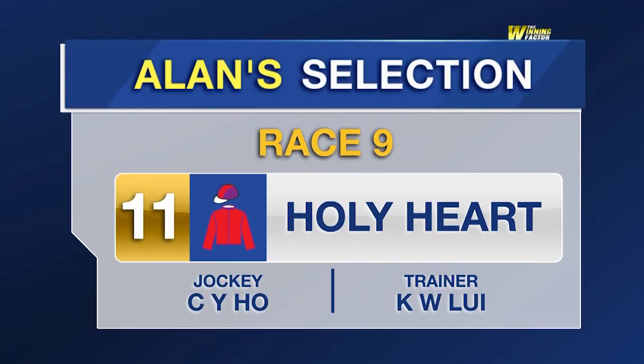But the tip in race 9, Holy Heart, his winning factor, the last start winner. Now, there are 3 last start winners in this race, but I think, as you saw on those figures I displayed earlier, Francis Loy really excels in this area, and that might be enough to get home Holy Heart to make it 3 in a row.